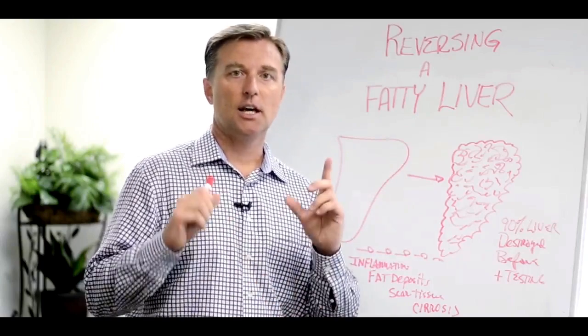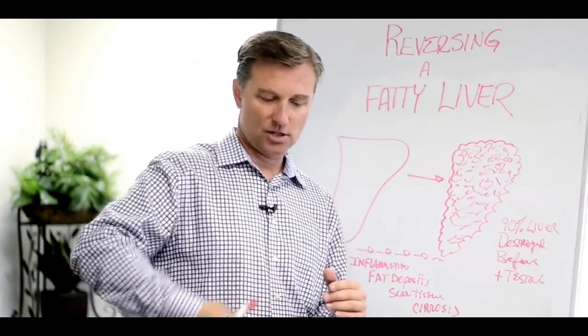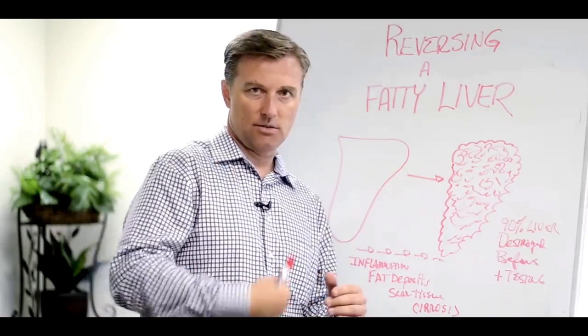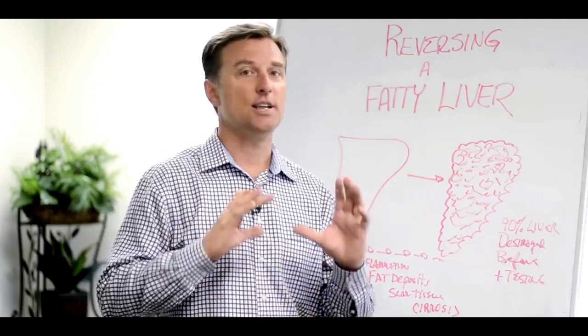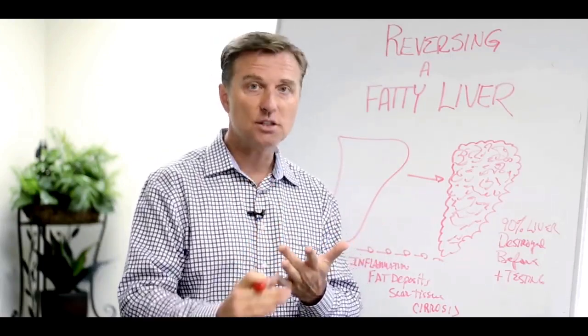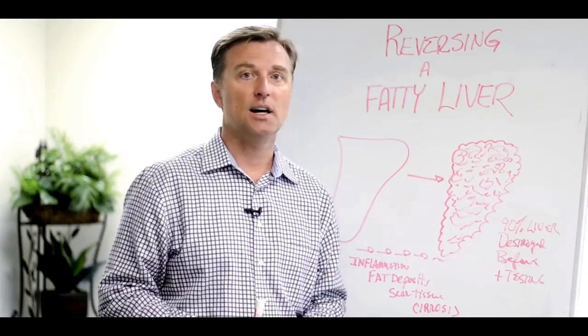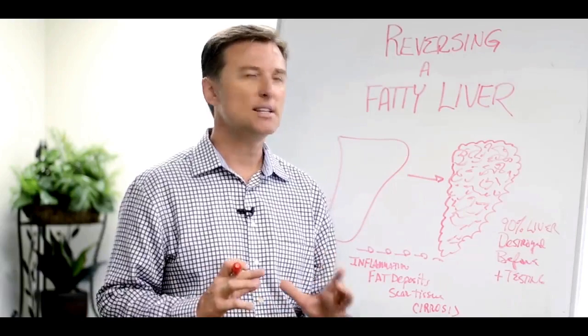Couple facts about the liver. The liver is about 3.5 pounds. It's huge. It's on the right side of your body. It goes all the way up here, and it's right through here, okay? It has over 500 functions. It does everything from immune control, digestion, detoxification of chemicals, building up of proteins. It does so many things. It's an amazing, miraculous organ.